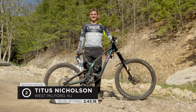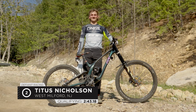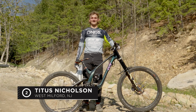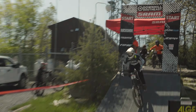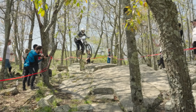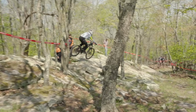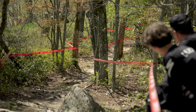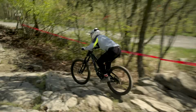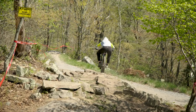Finish line now. Well, Titus Nicholson, we're into our top 3 now. He's out of West Milford, New Jersey, another Defiant Racing rider on the replay show here in Massanutten. And Drew, Titus has been itching to get back to the sharp end of the field. A couple of rough years for him, kind of underperformed and a lot of injuries. Yeah, looking super good, though, right out of the gate. I'm liking it.